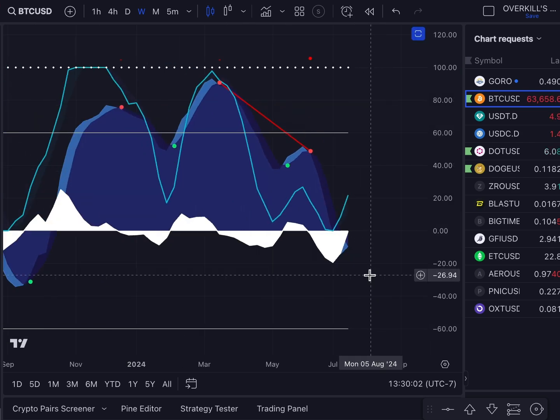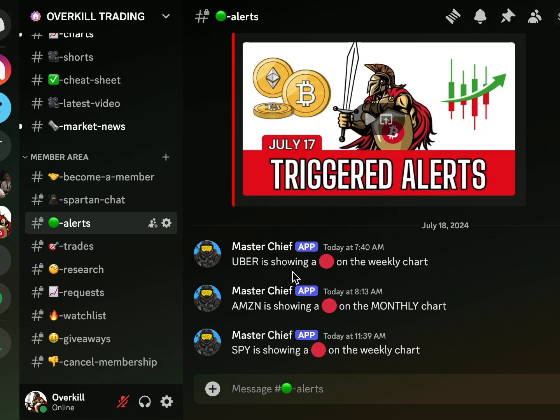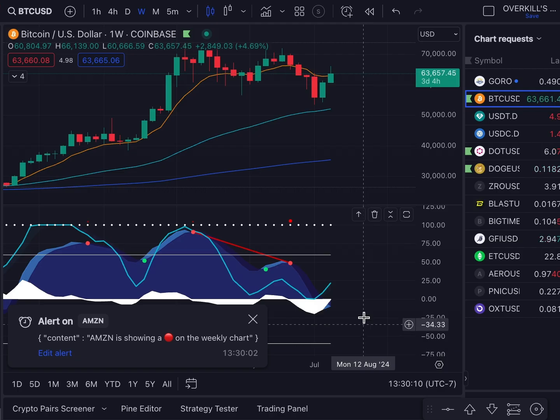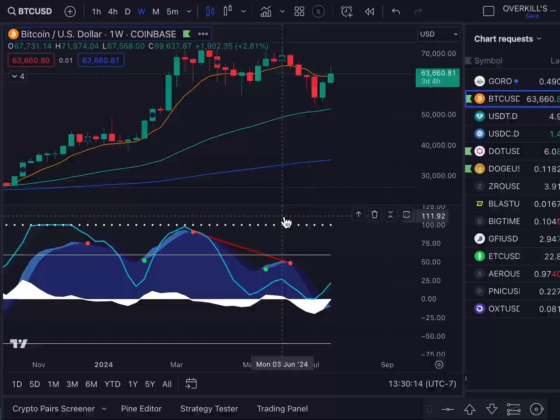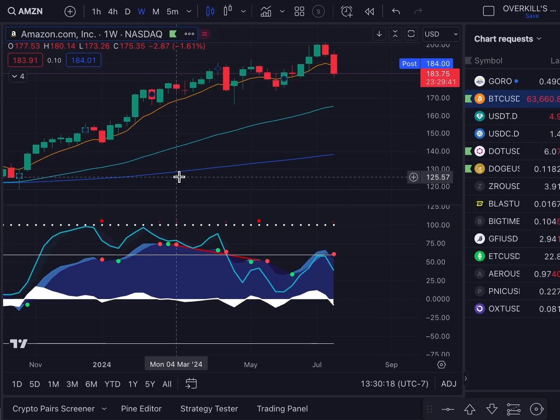You could see Bitcoin's blue wave is below the zero line, and there's Amazon's weekly dot. That thing is showing up right over there inside the Discord. Bada bing, bada boom. You guys saw that. So if that closes this week, okay, that could either be an opportunity to short or go long. I actually have that on my looking to buy list.